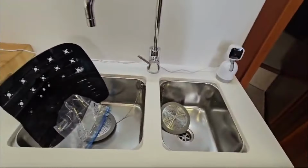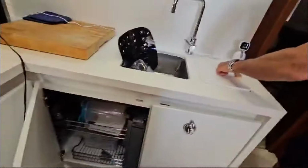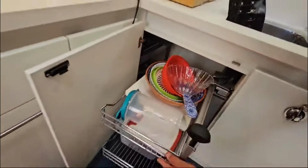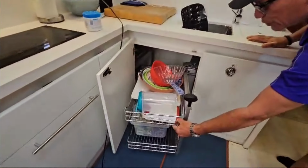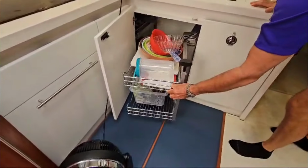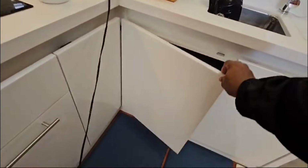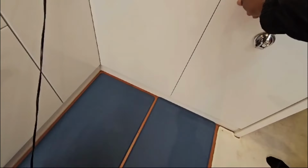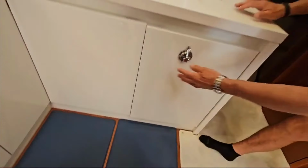Double-sided sink? Mm-hmm. Not well used. Cutting board. Yep. Stand back. Thank you. Look at that. That's great. Trash. Okay, that's a little wonky. Okay, there we go. Forward head, day head. Got a light on here. Yeah, I see it.